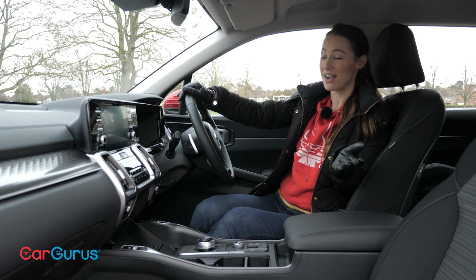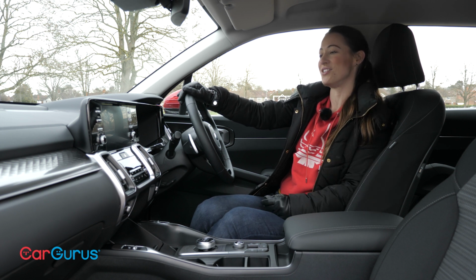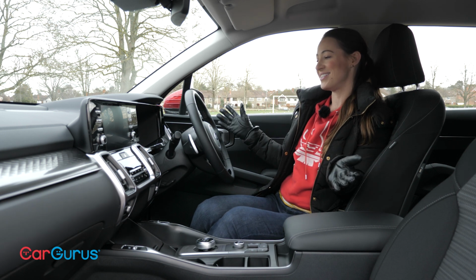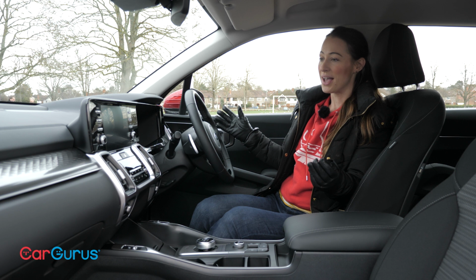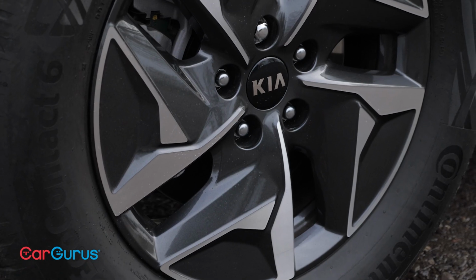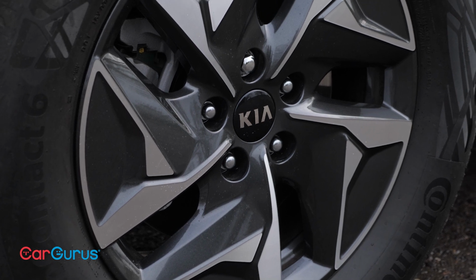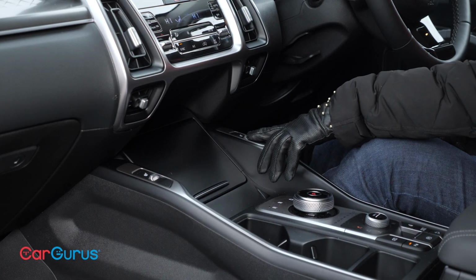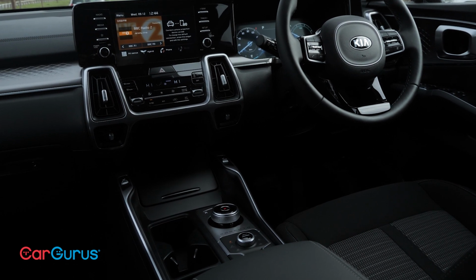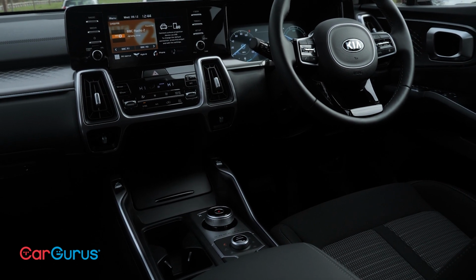Well, before we find out, let's do 5 things you need to know. Number 1 is trim levels. As we've already mentioned, this is the entry level known as the 2, and it still has a lot of luxury equipment. You've got alloy wheels, automatic lights and wipers, heated front seats, dual zone climate control, adaptive cruise control, all-round parking sensors with reversing camera and an extensive suite of sophisticated safety tech.